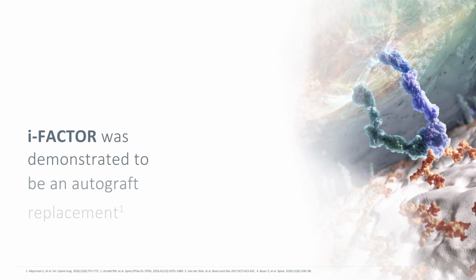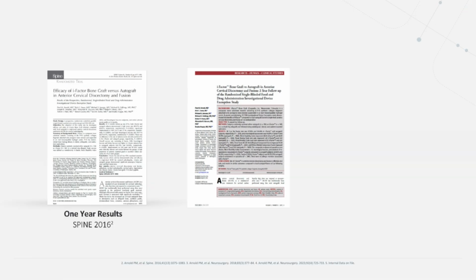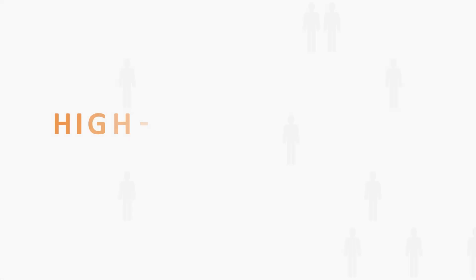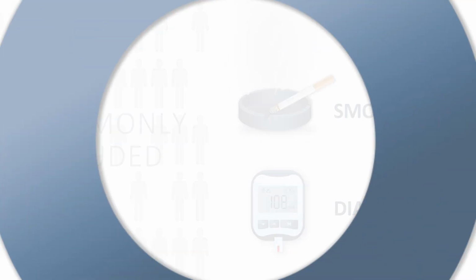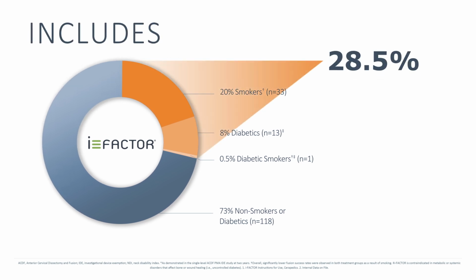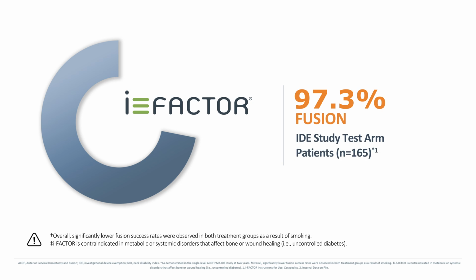iFactor sets itself apart with Level 1 data from an Investigational Device Exemption, or IDE, human clinical study, which included 319 patients. The 1-year study was published in Spine, while the 2- and 6-year follow-up studies were published in Neurosurgery, both journals being high-impact peer-reviewed journals. High-risk patients were included in the Level 1 IDE study. Clinical trials commonly exclude high-risk patients, such as smokers and diabetics. The iFactor Level 1 ACDF IDE human clinical trial patient population included 28.5% high-risk patients that were smokers and/or diabetics, and iFactor demonstrated a 97.3% fusion rate at 2 years.